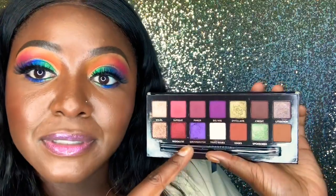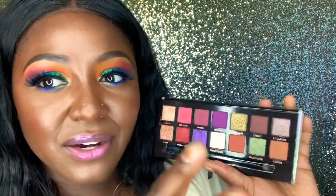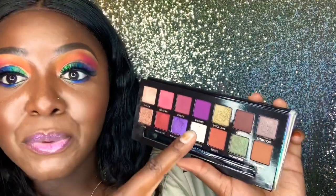I see 2 purples. I see 1 almost green. It's kind of like an iridescent green. I'm really confused as to where there's so many purples. You have a matte purple and a shimmer purple.